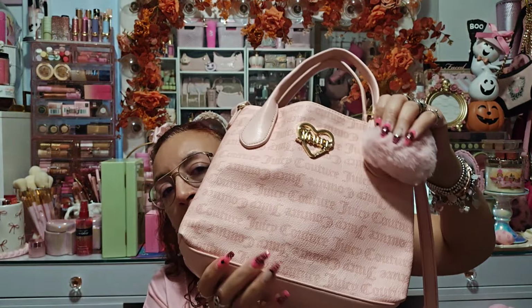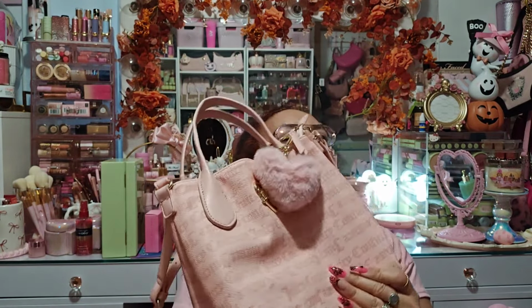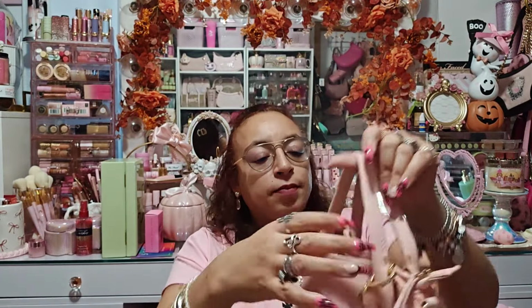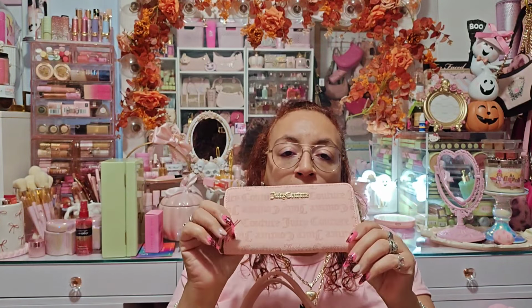But this is the macaroon, macaroon dot bag. And I like this style. I don't have any other Juicy bag that's like this. It's like a skinny tote. Let's see what it's called. This is the macaroon logo mini tote crossbody. So a mini tote in macaroon logo. Macaroon. And inside I have the matching wallet.